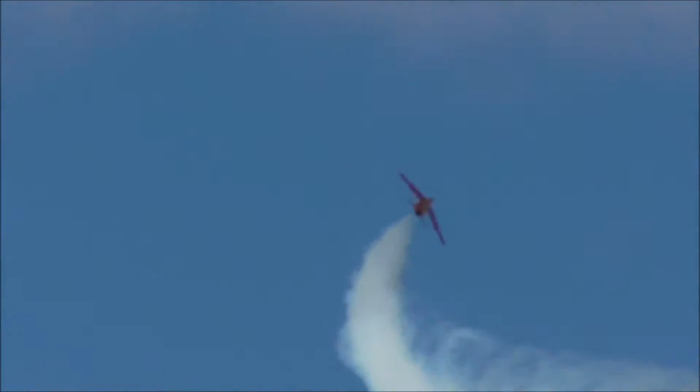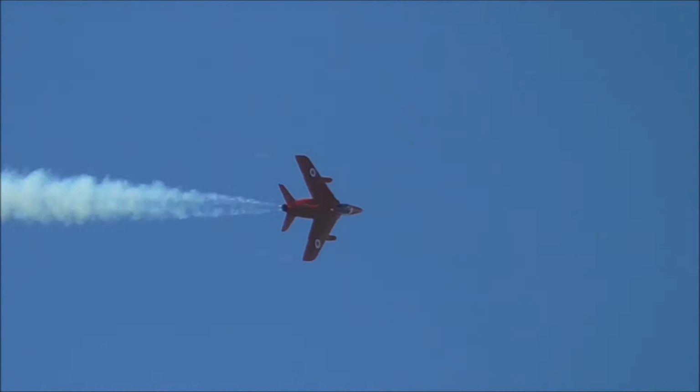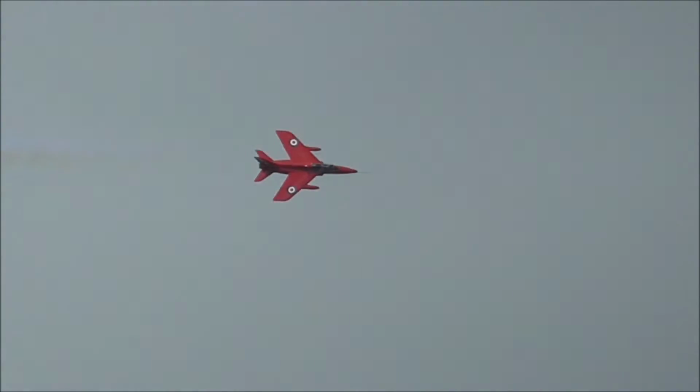And now we move from the opposition pass into what we call the roulette, which is a manoeuvre where they'll cross at the back again, and then back at the front again. So you get 3 opposition passes and chances to capture that perfect shot of them passing each other.